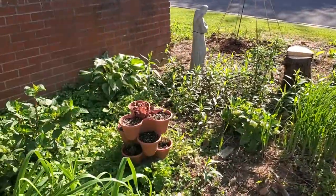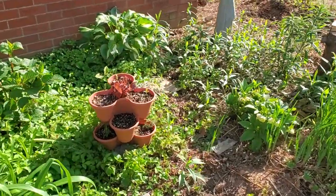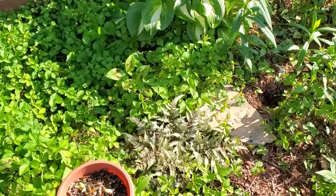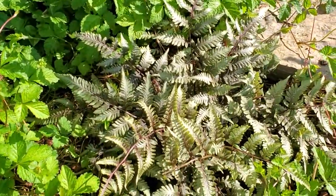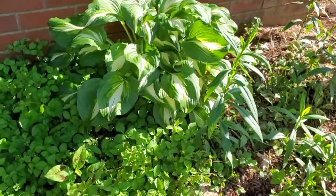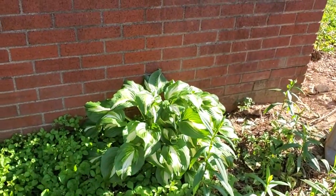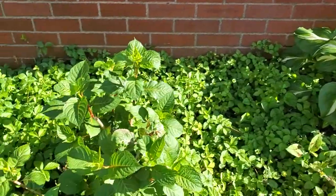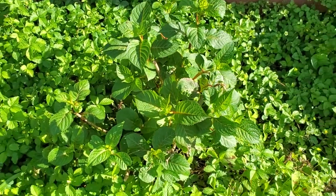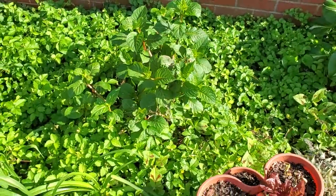I've got some bush beans planted in that planter. This is my favorite fern. This is a Godzilla fern. Look how cool that is. It's got purple veins. It's a beautiful plant. Hosta came back. It's in full mode. This is a blue hydrangea, and it got cut way back, and it's bouncing back nicely from its pruning.